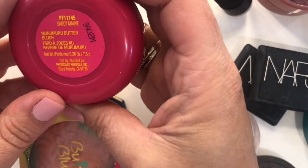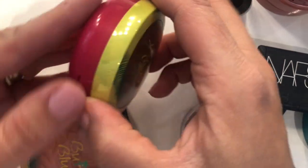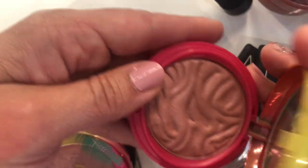So this is absolutely one of my favorites. It's the Butter Blush from Physicians Formula, and this is in Saucy Mauve. I absolutely love this color. If you do not have it, you should get it immediately. It's glowy, but it's deep enough. It is so, so pretty. You're not going to be able to see it well, but it's gorgeous.